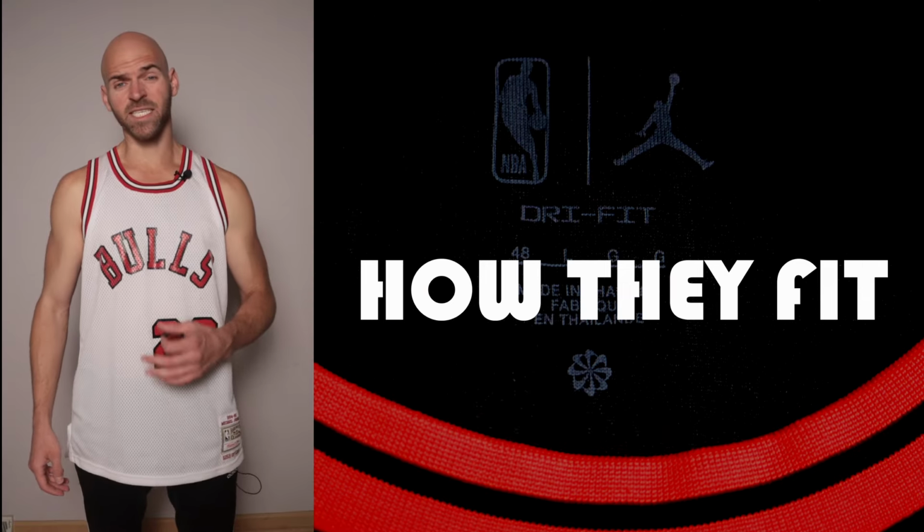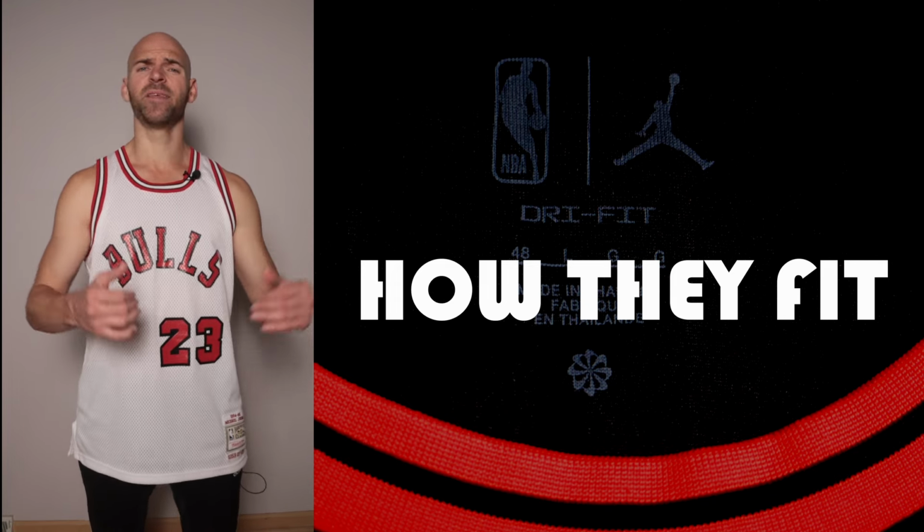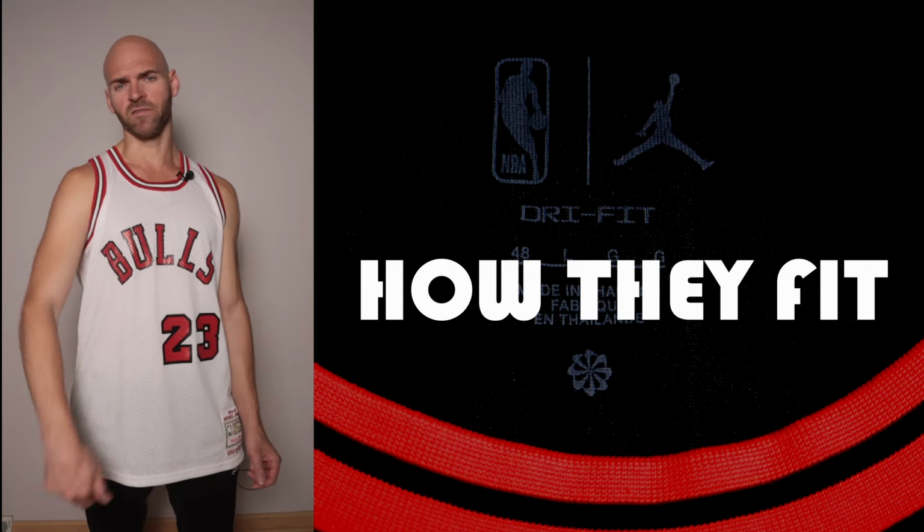All right, so it's time for the sizing and fit of these two jerseys. Now, guys, I'm not going to give you specific measurements on the two. I already did that in a full video I made earlier in the year. Check it out. With that said, let's get to the fit of these two jerseys.